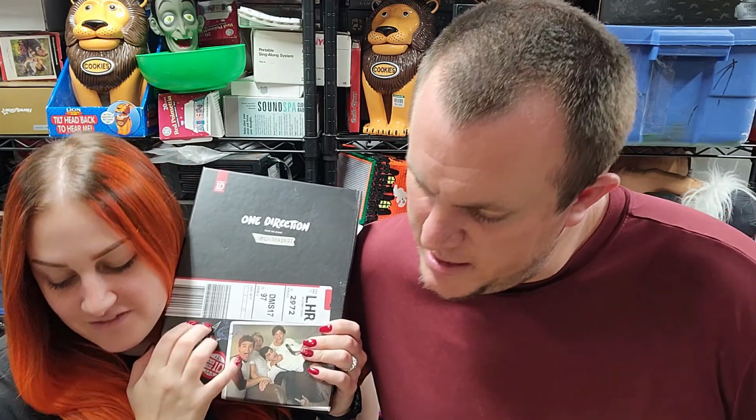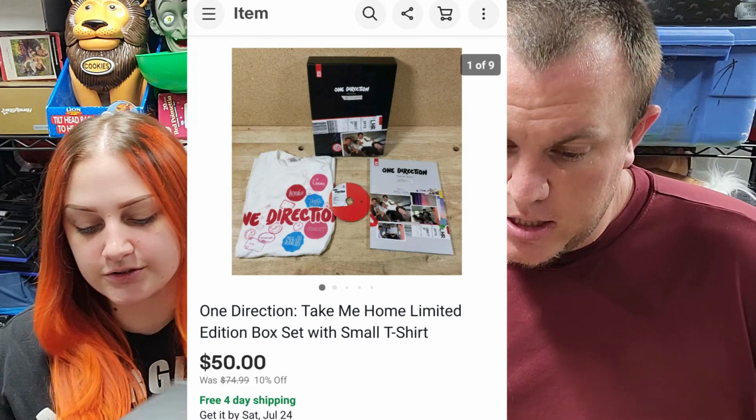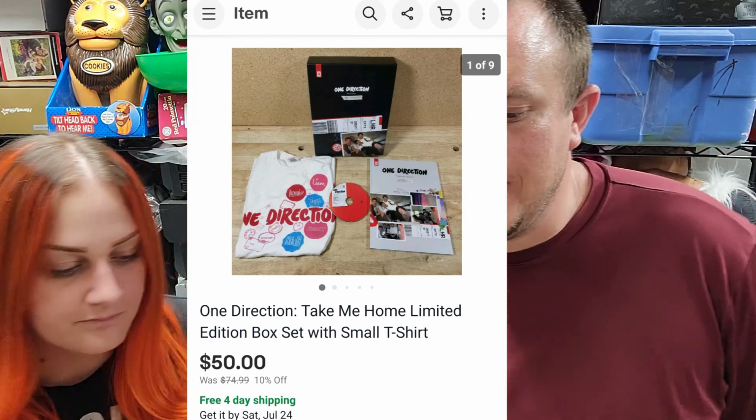So, what do we have first? First up, for all my Directioners out there, this is a One Direction Take Me Home limited edition set. Comes with the shirt and everything. It's missing one thing, though. It's not complete. The problem is this thing sold like 2 or 3 times, but the One Directioners, or whatever they're called, are apparently not in a position to buy this after they've made an offer, because they usually don't pay. This buyer, though, finally came through and paid, and what did it sell for? $50. $50 shipped. So that's a great deal. I think I got it for $2 or $3 in a big bulk buy.